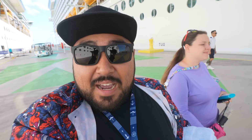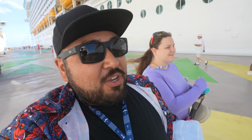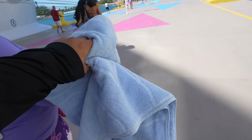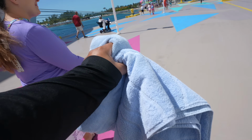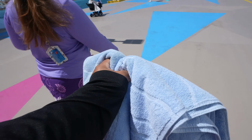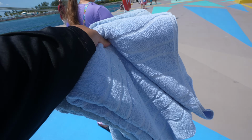Let's go ahead and begin our short pier walk over to the island and get this day started. As we make our way over there, I want to point out that we did have to check out towels while we were on the ship, so we're responsible for these towels the entire day, and if we lose them, it's $25 each towel that gets charged to my account, which is obviously not ideal. So something I'm not the biggest fan of when it comes to Royal Caribbean, but it is what it is.